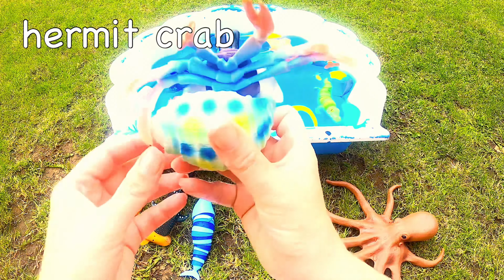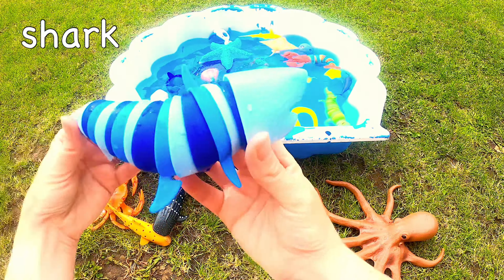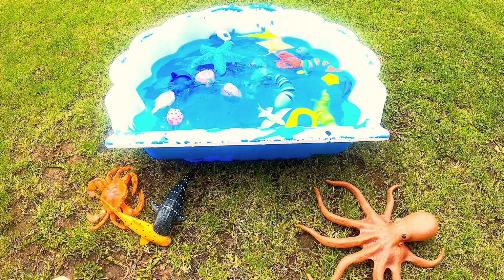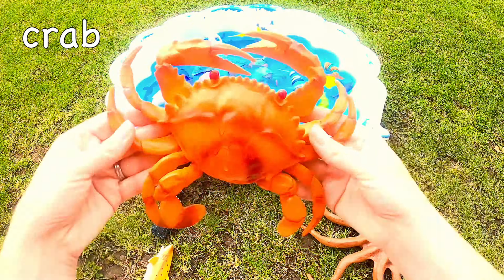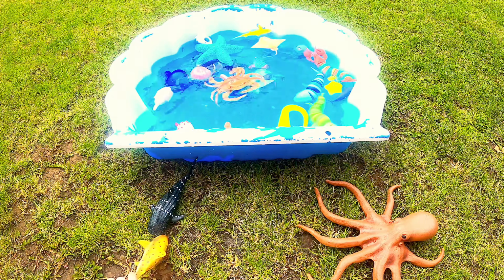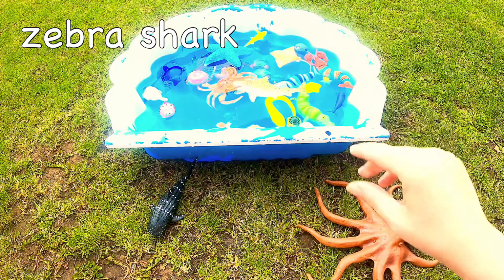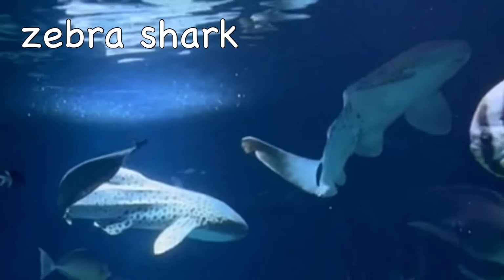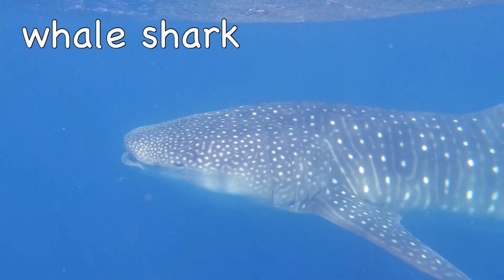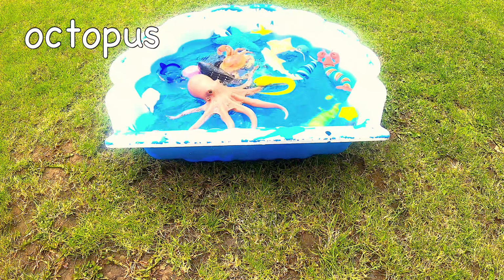Hermit crab! The hermit crab with the strongest pinch is the coconut crab. Shark! Sharks have been around for over 450 million years. The Japanese spider crab can live up to 100 years. Zebra shark! Zebra sharks can grow to almost 12 feet long. Whale shark! The whale shark is the largest fish in the world. Octopuses are closely related to clams and snails.